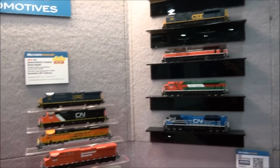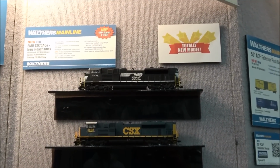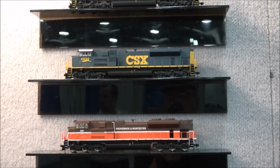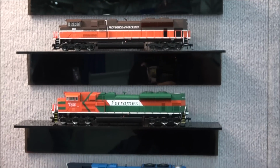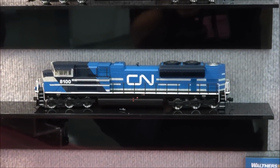And then over to the right of that, we do have the next run of SD70 Aces that were announced in our October flyer. These are all new paint schemes, or I should say at least 3 of them are new paint schemes. We've got new numbers on 2 existing paint schemes. Starting off with NS and CSX, we've got the Providence and Worcester, which I just pronounced wrong, and then Ferromex and CN in the X demonstrator scheme. And CN had 3 units that look like that. It's a pretty cool looking scheme.